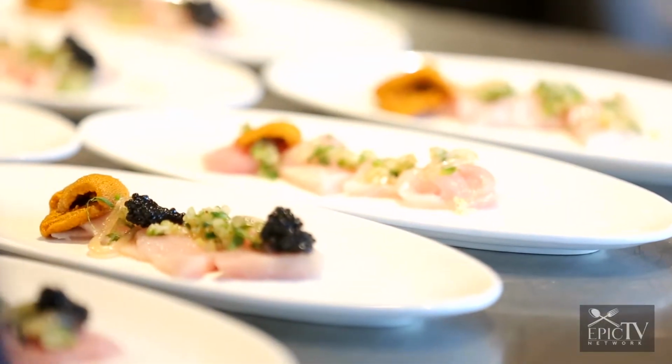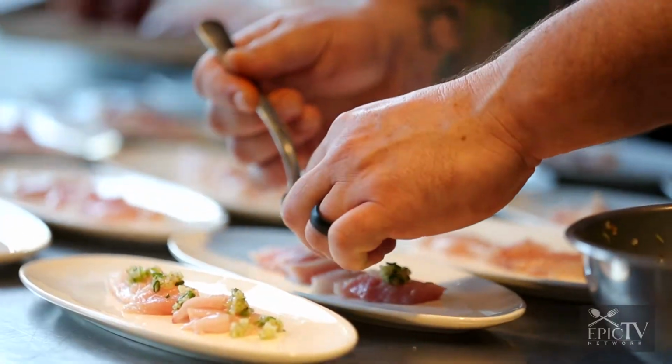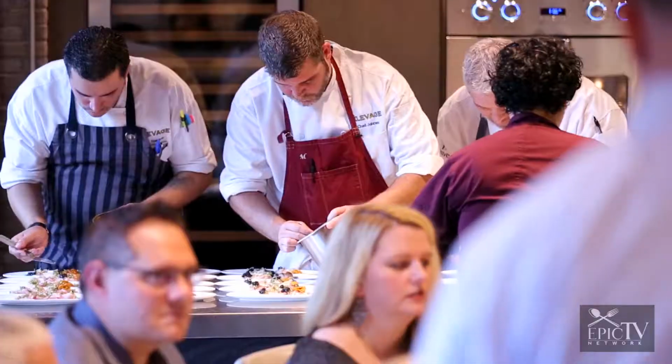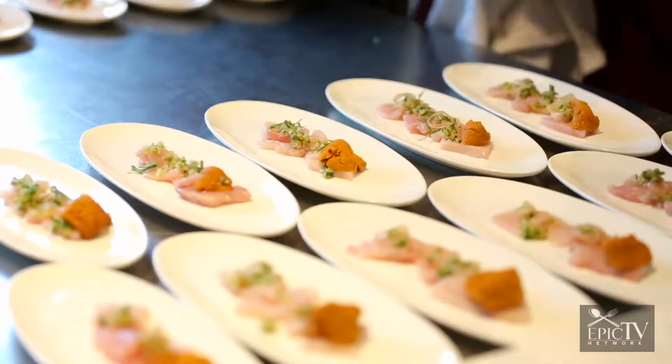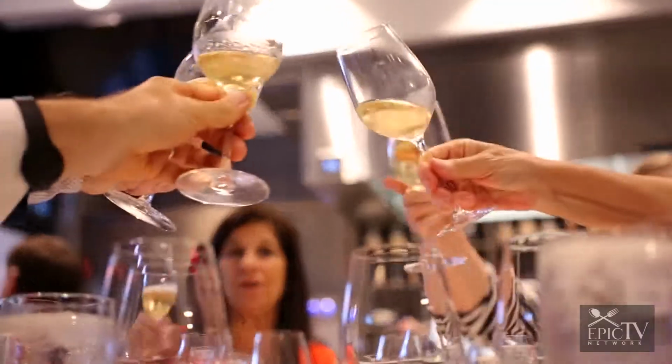So what you have is some white sturgeon roe, some pickled shallots, a little bit of cucumber, just a touch of jalapeno, and then what really puts the dish over the top, and you will either love it or you will hate it, is sea urchin. What makes it unique, it has an iodine quality to it, which is not a flavor you usually associate with food. So enjoy. Thank you.